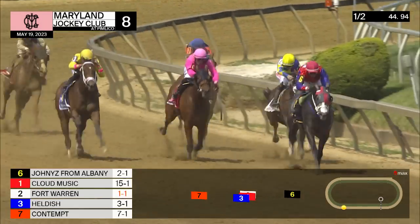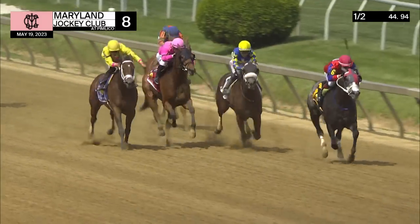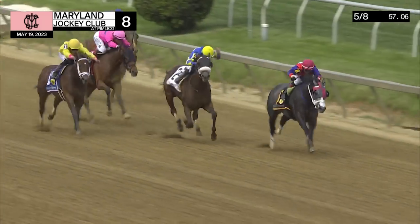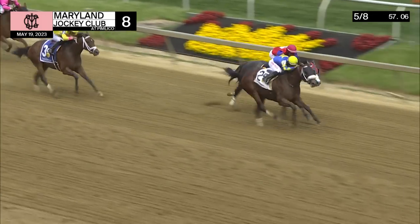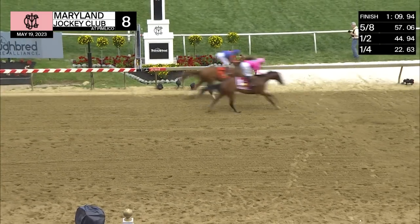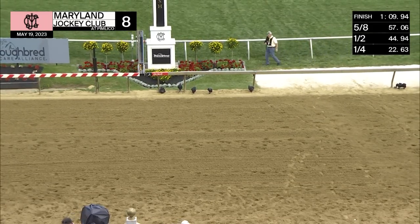Johnny Z from Albany has the lead by 3. And Fort Warren trying to get into gear. Down to the inside and shifting just to the outside of Johnny Z from Albany, who's got a furlong left to go. And a 2-length lead on Fort Warren, who's trying to reach. It is Johnny Z from Albany. Fort Warren on the outside. Fort Warren gets the lead late. It's Fort Warren. Had to work for it, but wins by 2 from Johnny Z from Albany. And then it was Heldish third and a photo for fourth in 1:09.94.